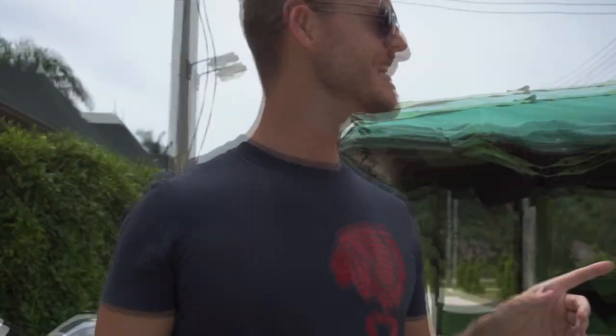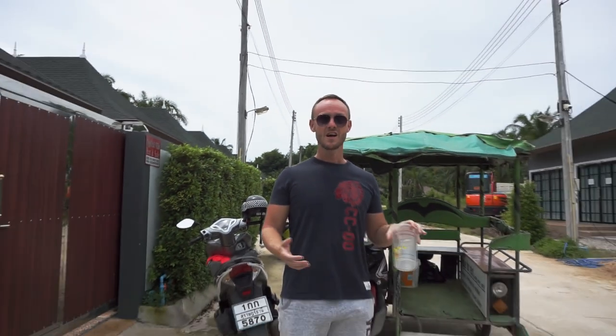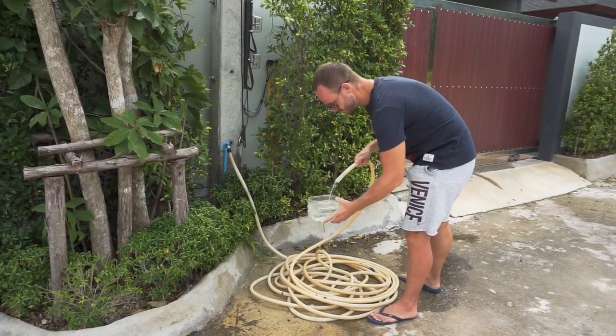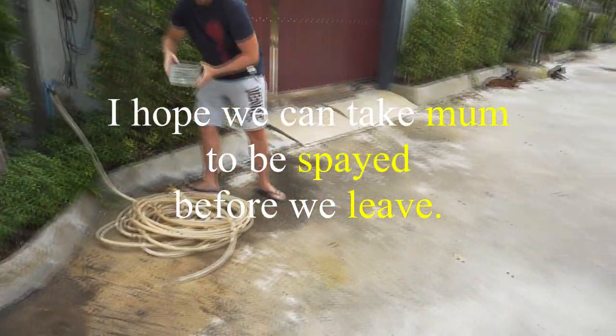There's a lot of building work going on in the street. It looks like there's a new house or something being built. We're not going to be here for much longer. We're going to be moving out within the next couple of weeks. We're going to do our best to try and find them a home. We're going to feed them from now until we leave. I just hope we can at least get Mum spayed before we leave.